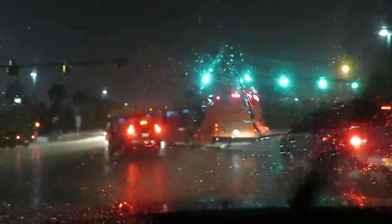There is one of the Volcano Bay buses. Probably not going to Volcano Bay. That's weird, the Volcano Bay buses are going off Universal property onto I-4. Never seen that before.